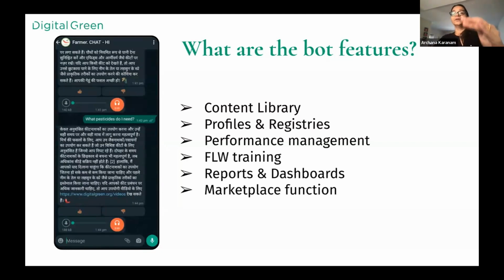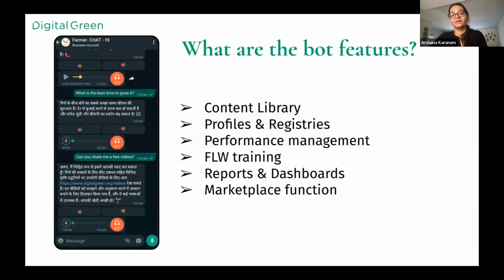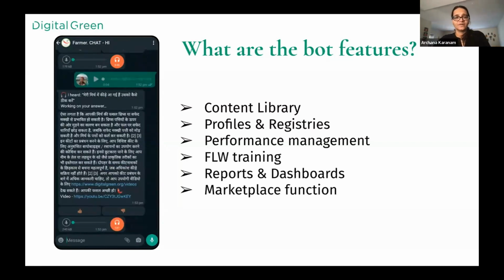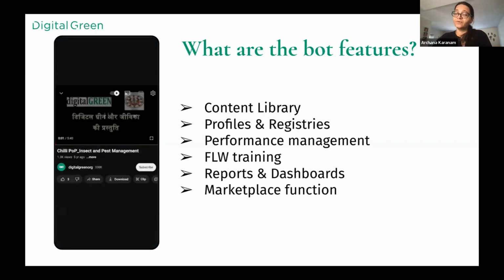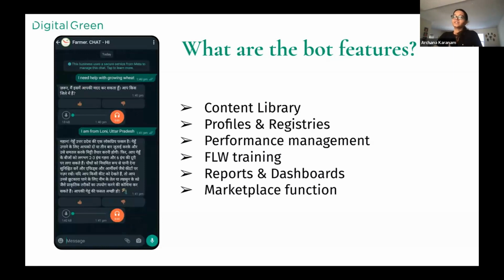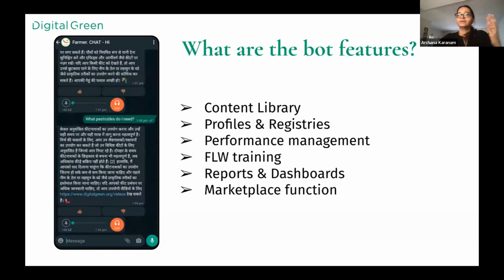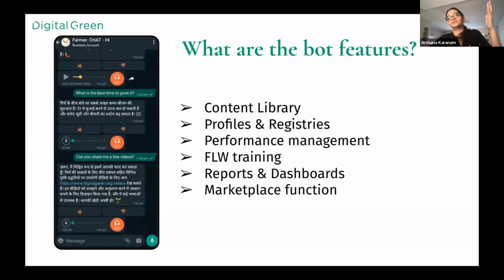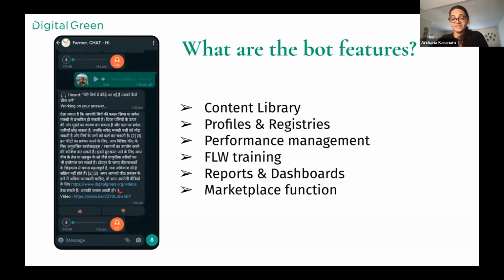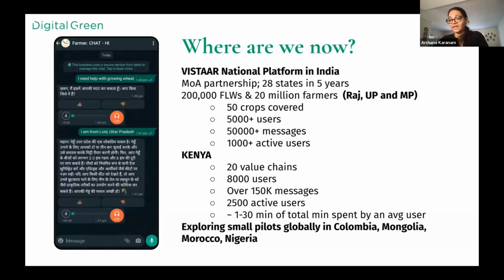Of course, we are going in a phase-wise manner. Currently, we are in the fourth feature, wherein we have done the content library, advisories, profiles, performance, and FLW. And now we are targeting the service layer, which is about getting structured data, like weather data and soil data, for better informed decision making. So that comes into the picture soon with our service layer. And so, where are we now?